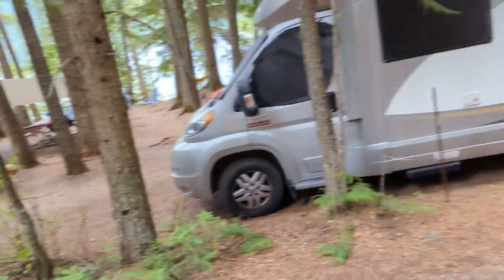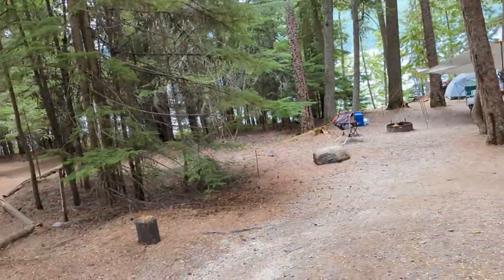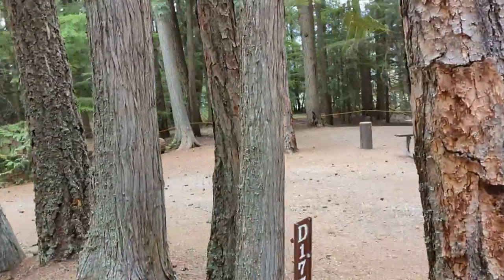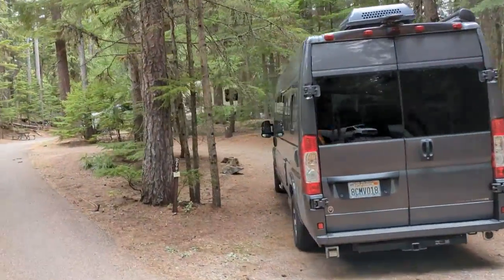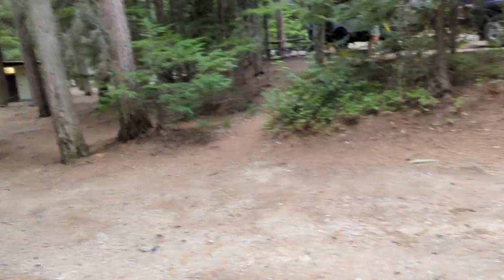174 is, I would back in or pull in, pull my truck out, or a larger RV, as long as you want to back in, back out. 176 is decent. 177, again, wraps around too tight. Has to be backed in, backed out. 179 has a big slope to it, so nothing bigger than this van. 178 will fit a smaller rig backed in.